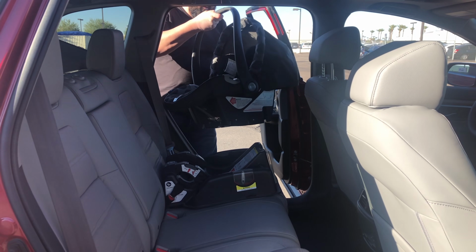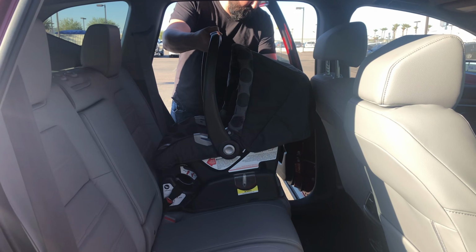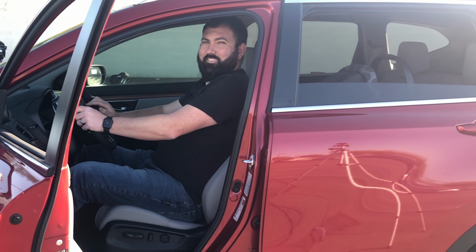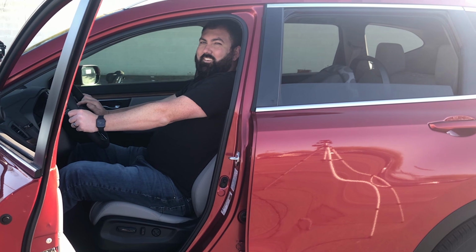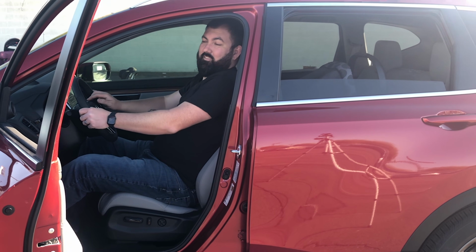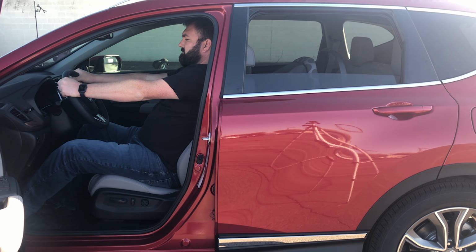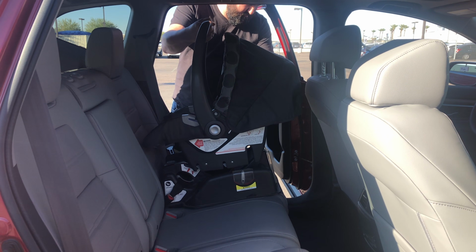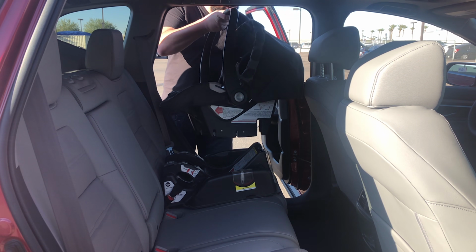I was surprised that the CR-V had ample room for installing the infant carrier. In fact, it actually has as much second row legroom as a Honda Pilot or an Odyssey, which should allow for most parents to sit comfortably until you realize the driver's seat is very bulky. If you're close to 6 foot like me, you're going to have to sit very close to the wheel or very upright. As you can see, I had to sit almost straight up, which for me is just not very comfortable. Also, infant seat removal is very difficult because of that bulk.